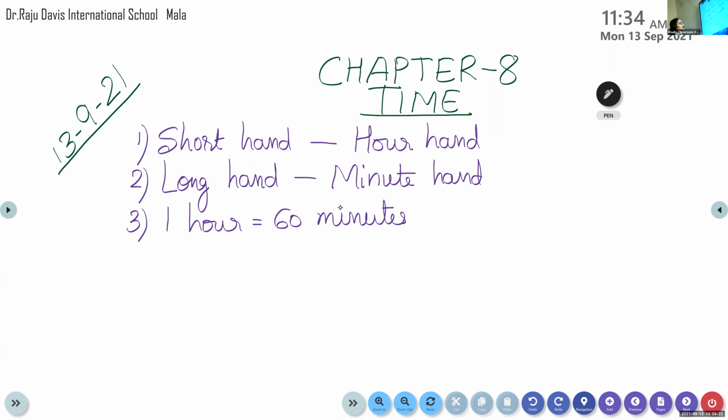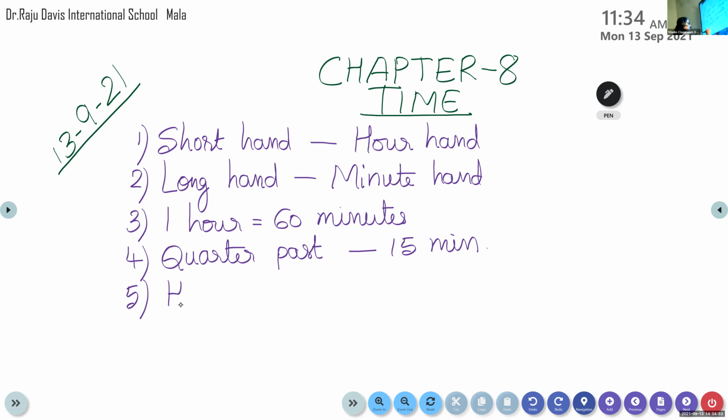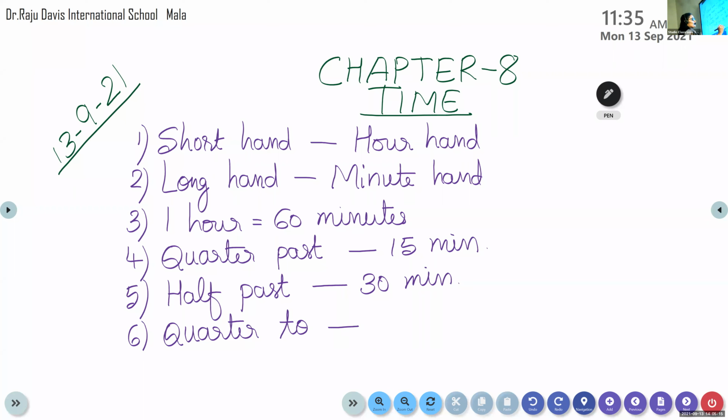Okay, then no problem. Shorthand is called the hour hand, long hand is called the minute hand. Third point, 1 hour is equal to 60 minutes. Fourth point, quarter past is used for 15 minutes. Fifth one, half past is for 30 minutes. Sixth, quarter to. That we will learn. Quarter to is for 45 minutes. The questions we will do tomorrow on Wednesday. So these are the points to be remembered in this chapter.